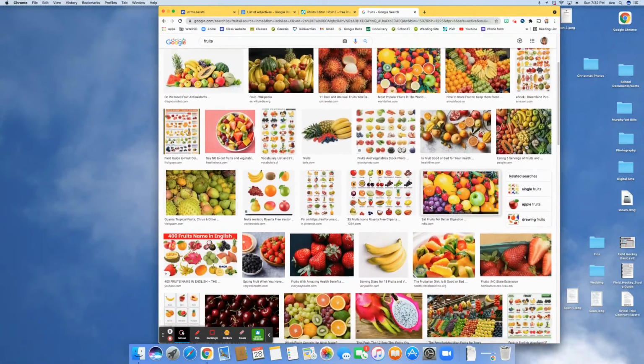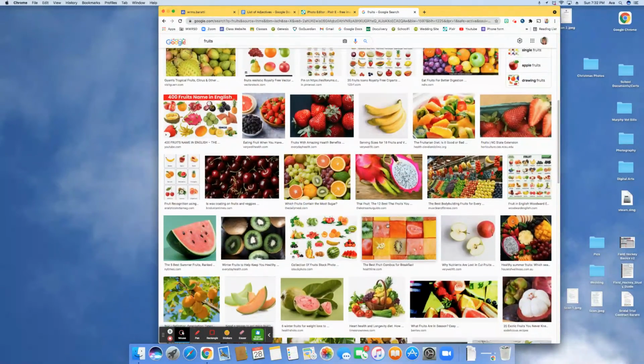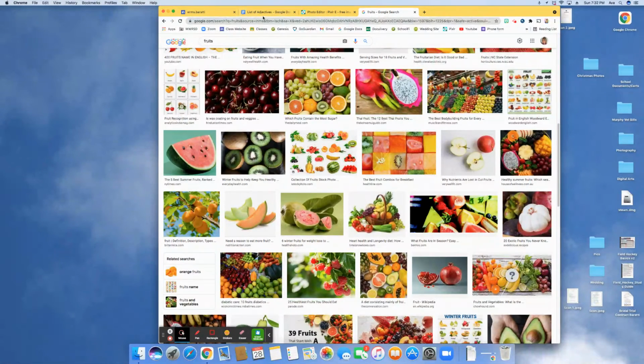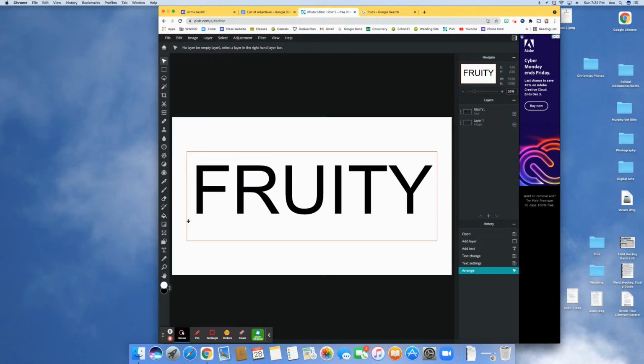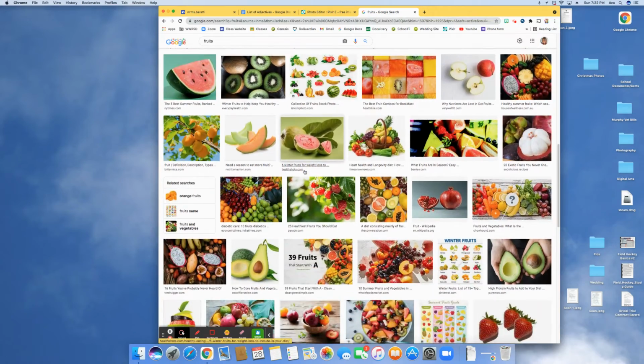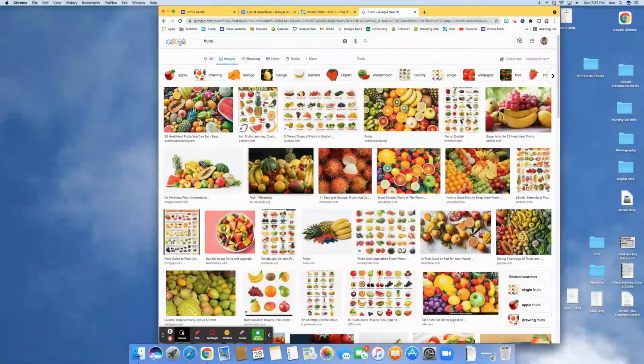Okay, so for the letter F, there's probably no fruits that are shaped like the letter F, which is fine. But the letter F is made of like 3 lines. So if I find something that I could put together to make the letter F, that would be great. So let's try, or something related to fruit.